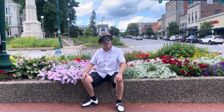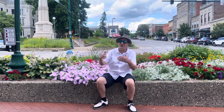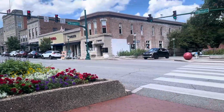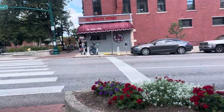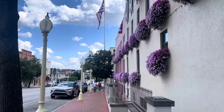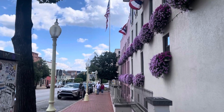We're here in the business district downtown Bloomington, Indiana. As you can see, it's a beautiful day. All the flowers are in bloom over here. I'll show everyone the beautiful lavender, purple flowers on this building.